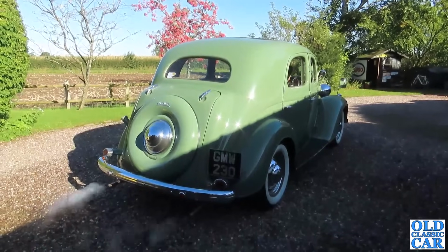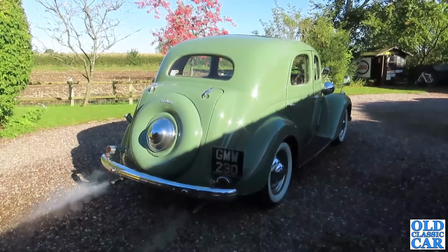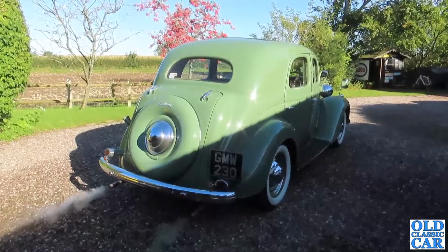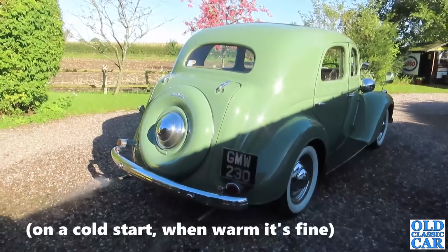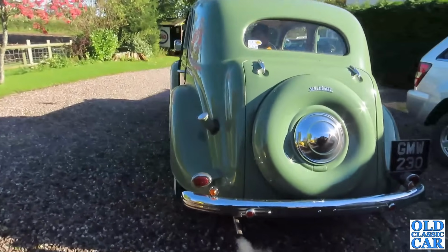Because of this electronic ignition, which it's been fitted with, which is meant to improve things, improve the starting and improve the running, but it does neither of those things. Well, it certainly doesn't improve the starting. It will not start on the electric starter. You have to start it on the handle. And for some reason this morning, it just took forever.